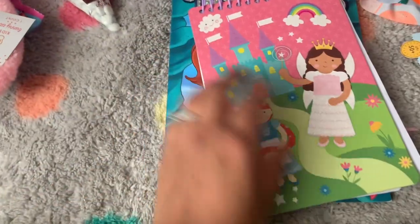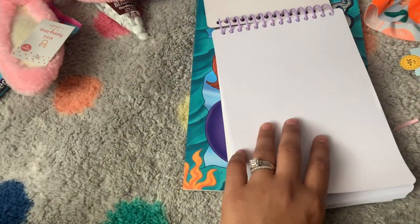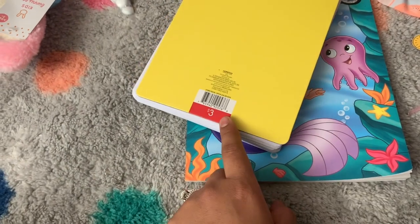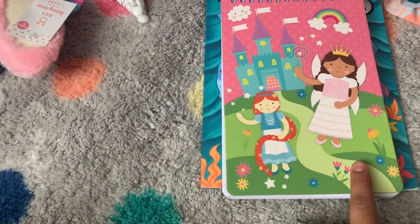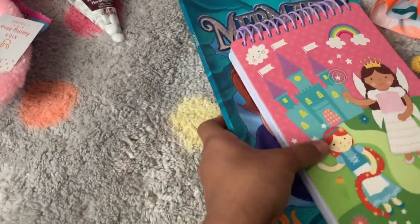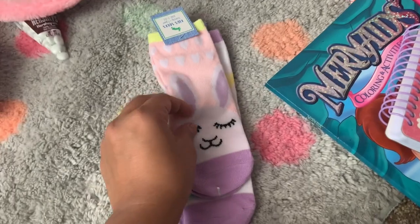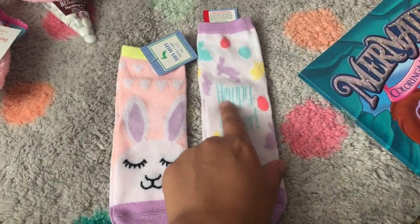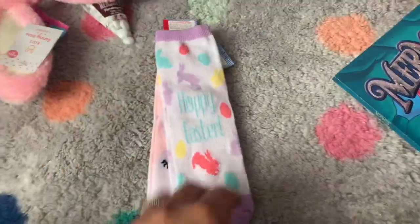And this notepad from Target, and it's just white pages. This was $3 at the dollar spot at Target. And then I got her 2 pairs of socks. This one says Happy Easter and that one's a bunny. And these were $1 each at Target.